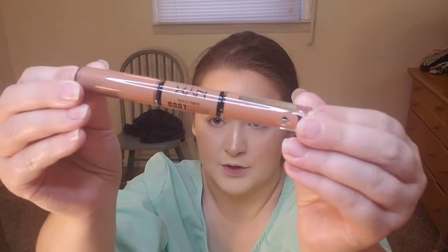Okay, so the NYX, what did I say? Shine Loud in Global Citizen. This is like the most nude shade they had. It's kind of caramelly-like, which I do like, but I really like a real nude nude. And then this is the NYX Lingerie XXL in the shade Undressed. Same thing, it looks more like a caramelly shade, which is the nudest shade that they come out with. I guess the nude nudes are going out of style now. It's either caramel or a peach or the pinky nude.